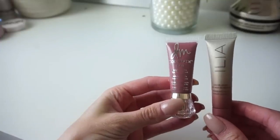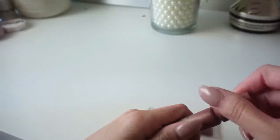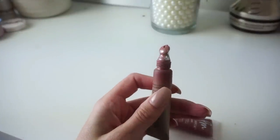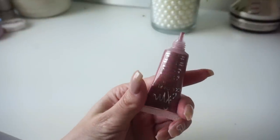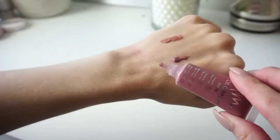Again, I like both of these because I find them both really easy to use. The Ilia, I actually find a little bit easier to blend. What I do is put this onto my hand and then pick it up with my sponge and blend it out. It's super easy, super quick. It was one of those first liquid blushes that I was like, hey, I think I can use this type of product. And with the Danessa Myricks, I pretty much use it in the same way.